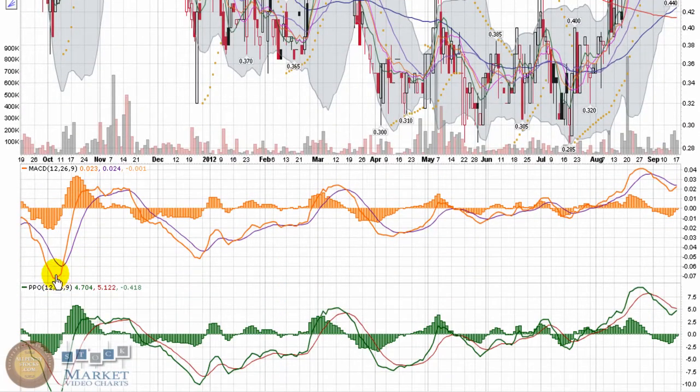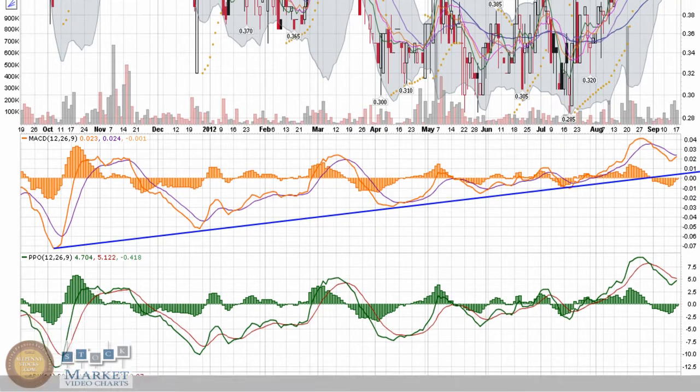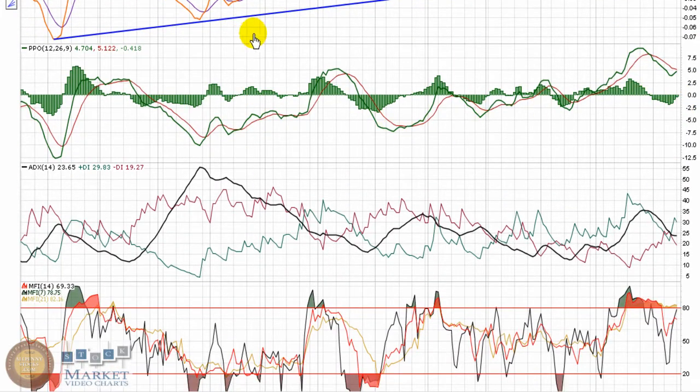A great long-term uptrend in the MACD, very solid and steady. Even if by chance it did pull back farther, I just want to see this uptrend be held, have the MACD hold over top of zero, stay in bull mode. PPO, which is basically a variation of the MACD, almost identical look. ADX has cooled off a little bit over the last few weeks during the pullback. Looks like it's rotating now, given a very neutral reading. I'd start to look for an upswing.